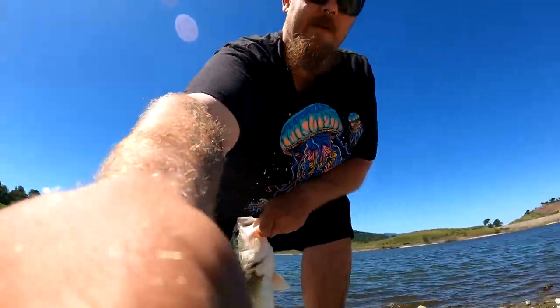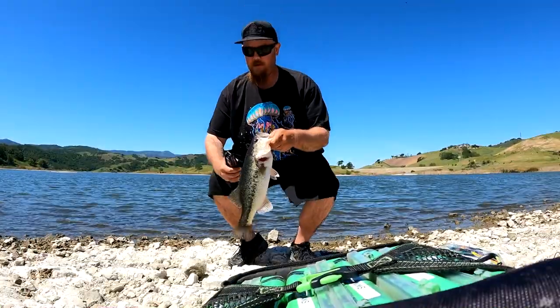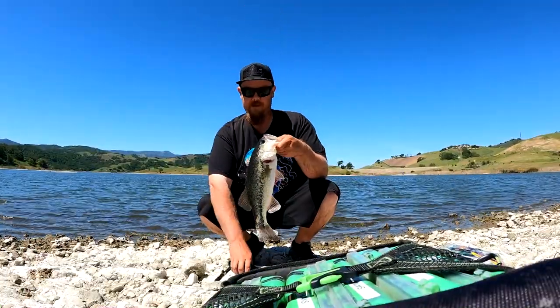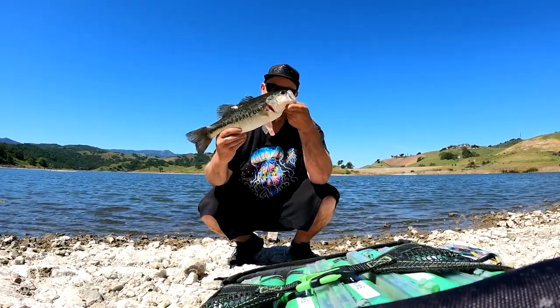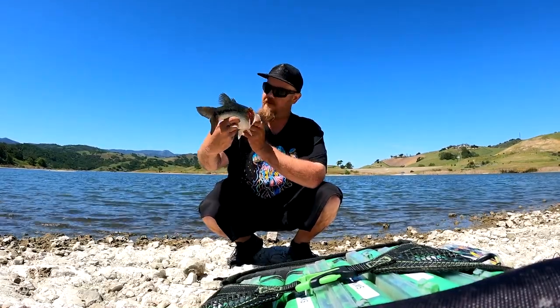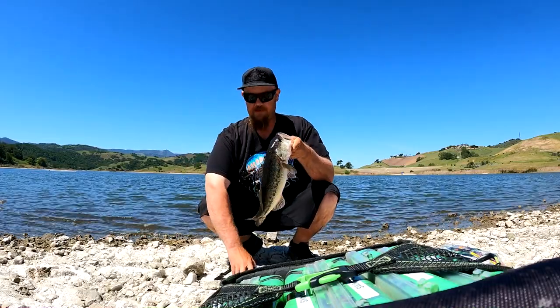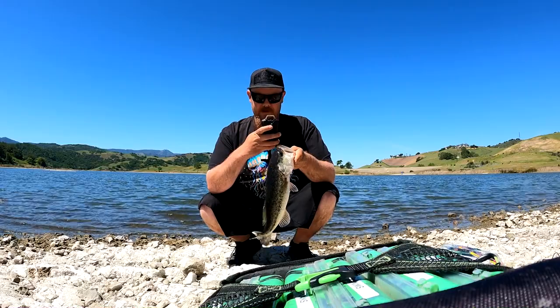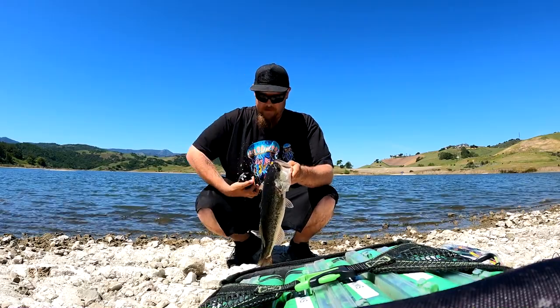We started off where we had luck last time. Luck again. They say don't leave fish to find fish. Looks like he doesn't really have too many holes in his face, so I don't think he's been caught recently. Let's see how much he weighs.